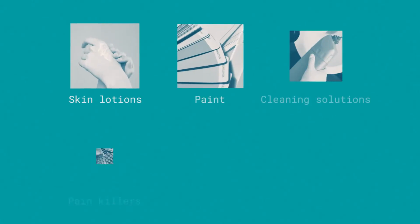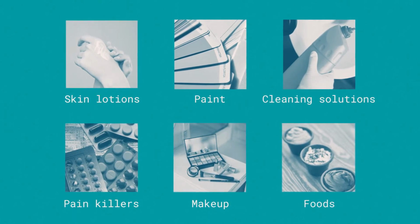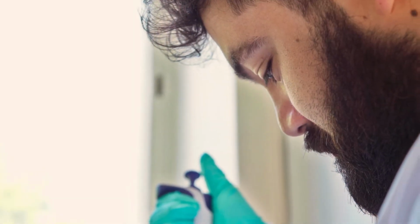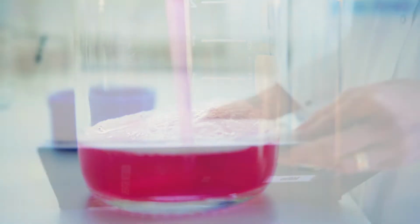Do you know what all these products have in common? They are all formulated products, and their function is the result of the interaction between the ingredients they contain. Understanding and predicting these interactions is the purpose of a branch of chemistry called Formulation Science and Technology.